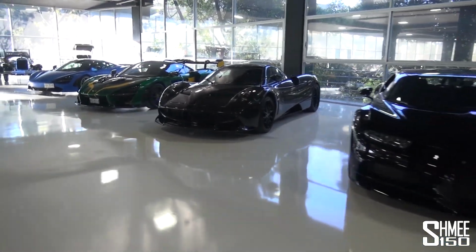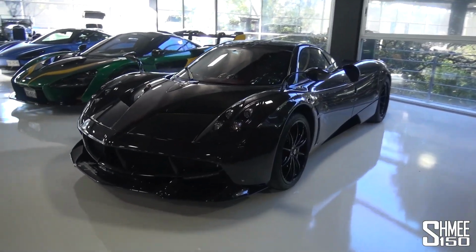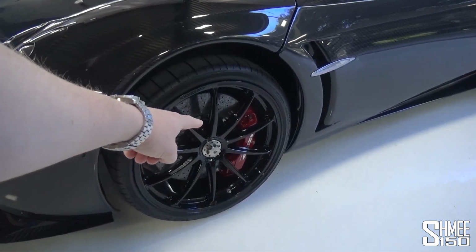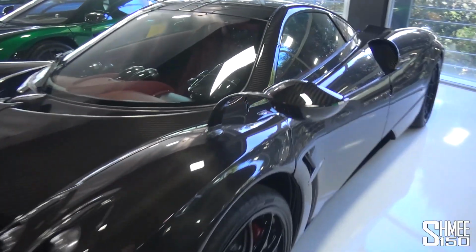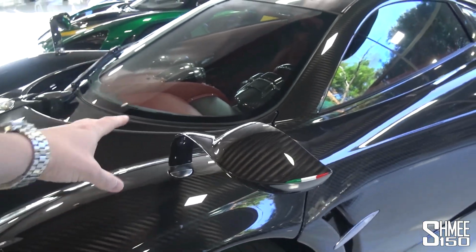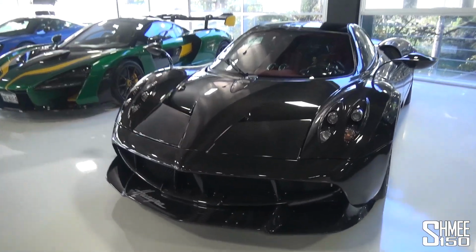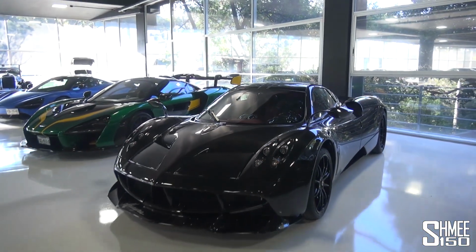Now given Don Huayra, let's start with the Pagani Huayra, and this car is actually in full exposed carbon fiber. Very, very stealthy as you look around it. There's a dark red interior, with dark red calipers to set off the exterior, but all black. The quality of this is just amazing, with the Italian flag on the literal wing mirrors, not door mirrors. They're mounted out there on the front wings. But the Pagani Huayra, well, not many of these cars need much of an introduction, with its active flaps and its 6-litre bi-turbo V12 as well.